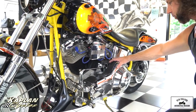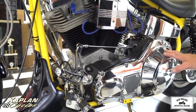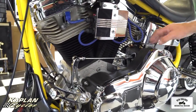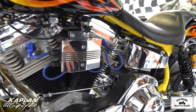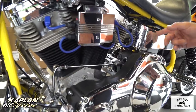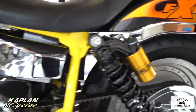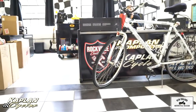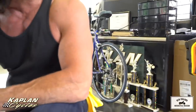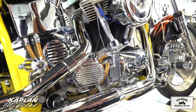The whole primary is all brand new components. Inside the primary, it's got a Barnett clutch, so it hooks up beautifully. Inside of the engine cases, it has a 5-speed close ratio transmission in the Delcron cases. So if you come around the other side, you'll see it has a Delcron case with a billet adapter plate for the Harley. This is an actual Harley Davidson part for the clutch. That's probably the best one you can get for it.